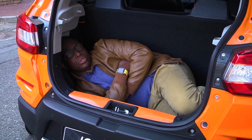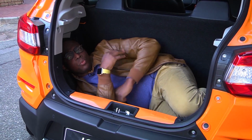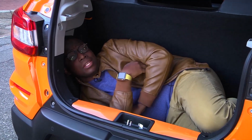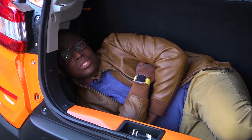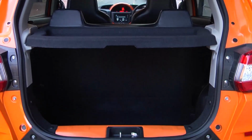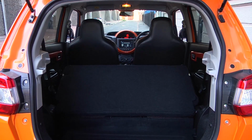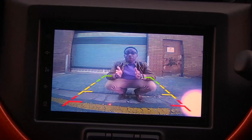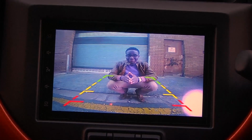Suzuki offers 239 litres of boot space, which works out to roughly more or less a whole Francisco. And that might come in handy for Richard if I talk too much and he decides to stow me away in the boot. Oh, and one other thing. This car comes standard with a reverse camera.